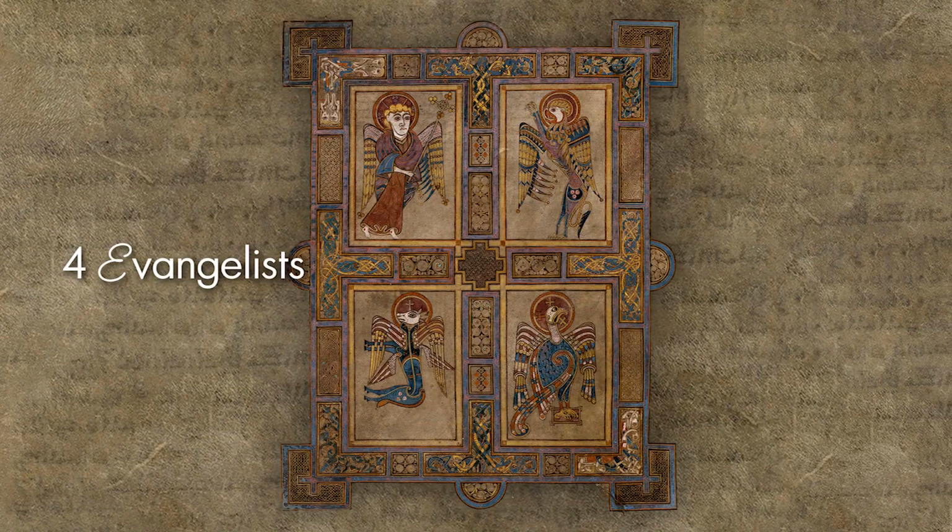Now, gospel books, if you're not familiar, are manuscripts containing the first 4 books of the Christian New Testament. These books are what we call the 4 Gospels, the 4 written versions of the words, deeds and life of Jesus according to 4 of his closest disciples: Matthew, Mark, Luke and John. These disciples, who would later become saints of the Christian faith, have very specific symbols in manuscripts, which we can observe in the Book of Kells.